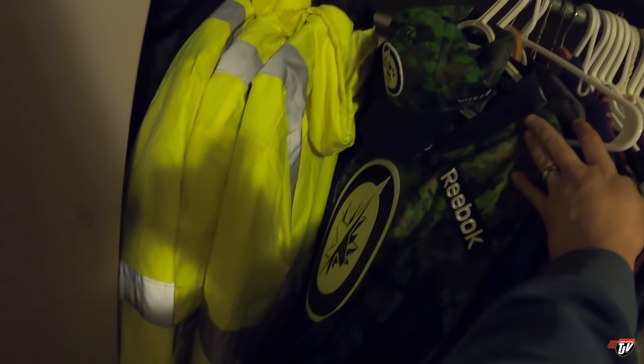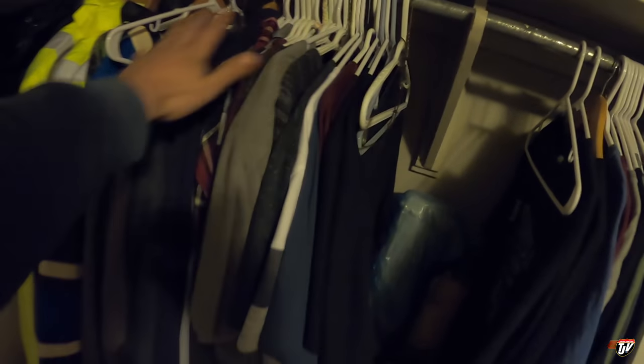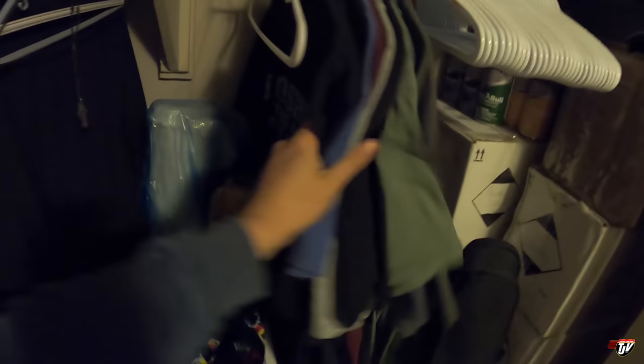Got some Jets jerseys here. Some more Jets jerseys. Sweaters into my going out shirts. And then these are my work shirts. Now you know how I operate.